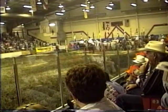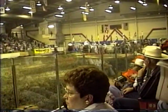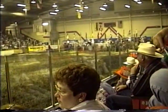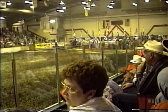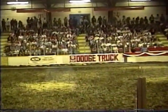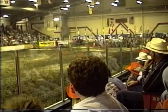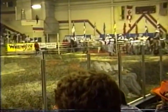Another Alberta cowboy is Logan Gertner. We got some Logan supporters here tonight, do we? All right, Logan, good luck. Set in behind. Watch the steer. Watch him go. We need a run in about 5 seconds in order to place in this go-round of the steer wrestling, I would think. Here we go.